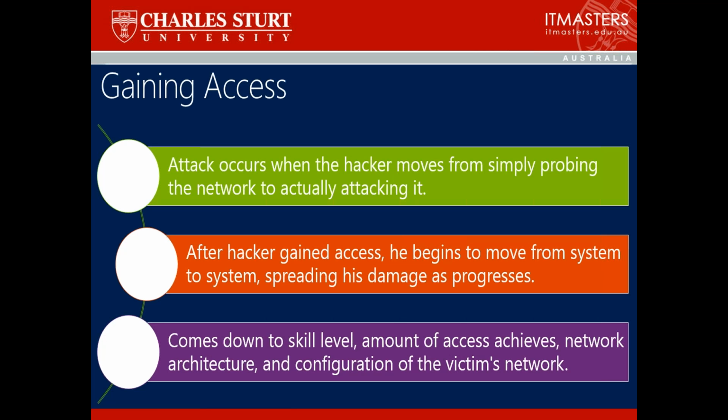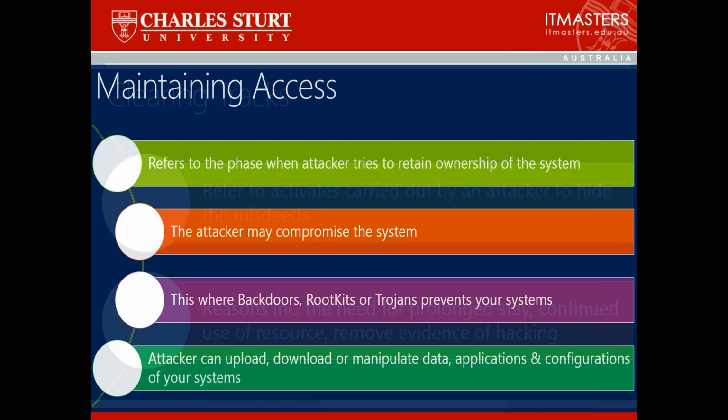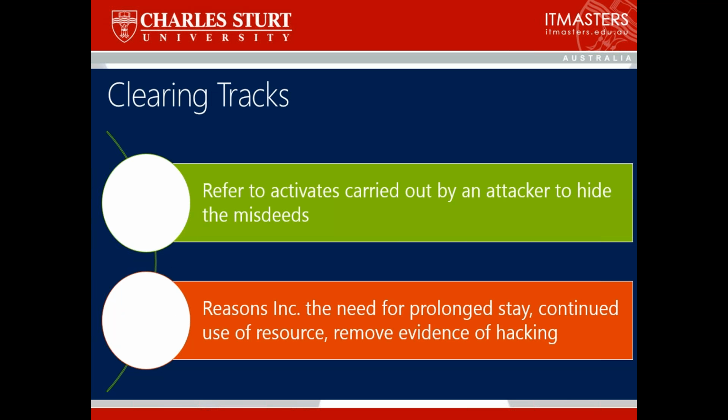Then I want to maintain my access because I want to steal the credit card details, maybe host my illegal stuff in that person's computer. So it is a phase where the attacker compromises the system, where his backdoor, rootkit, Trojan, whatever he implemented, is active in the computer.